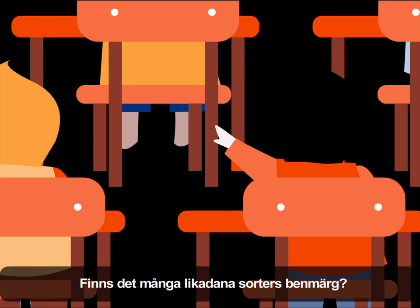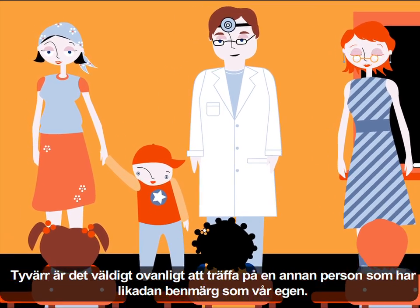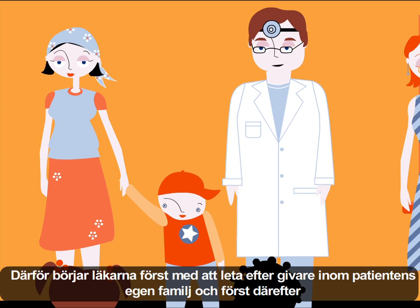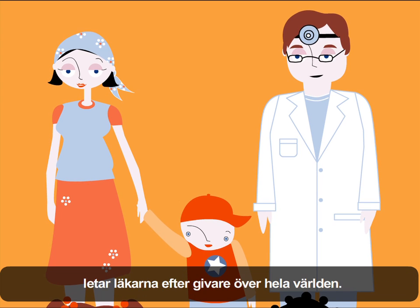Is it easy to find bone marrows that are alike? Unfortunately, it is very difficult to find similar bone marrow types. That's why doctors start to look for donors in the patient's family. As a last resort, doctors look in lists of donors all over the world.